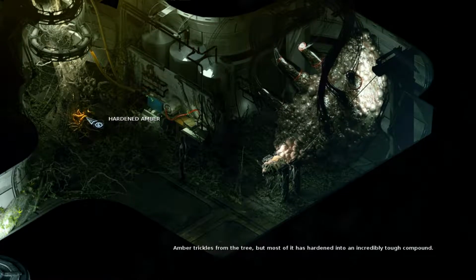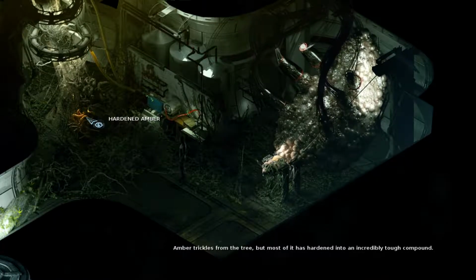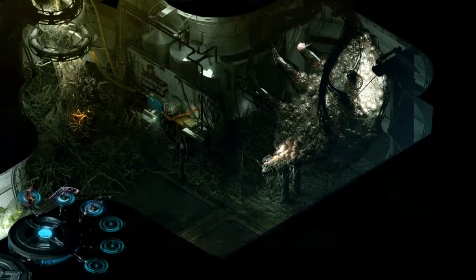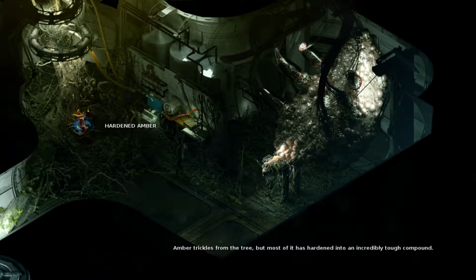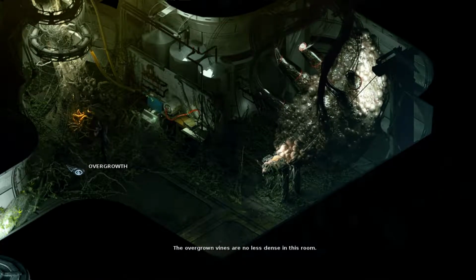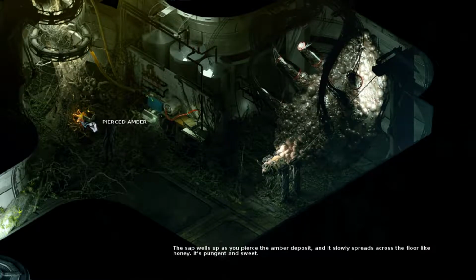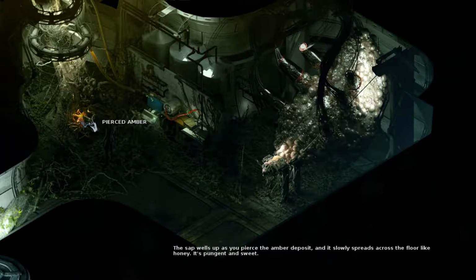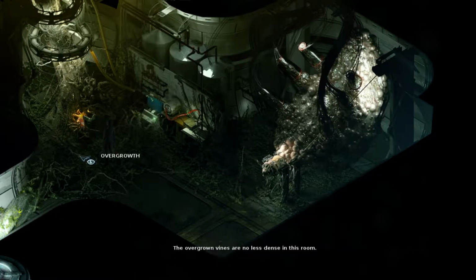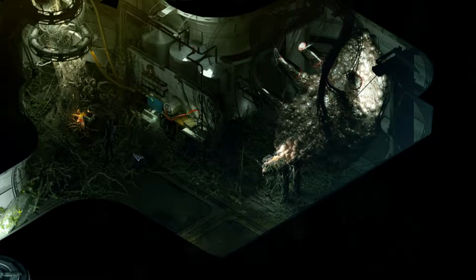More overgrowth. Hardened ember. Ember triggers from the tree, but most of it has hardened into an incredibly tough compound. I don't have my drill anymore. Is that why you gave me that? Yep, that's exactly why. The sap wells up as you pierce the ember deposit and slowly spreads across the floor like honey. It's pungent and sweet. Yay, put muck in my inventory.